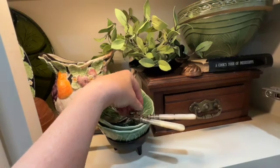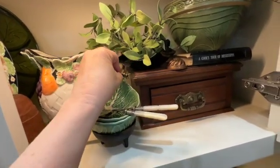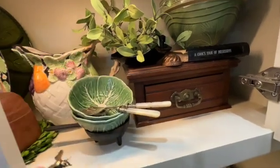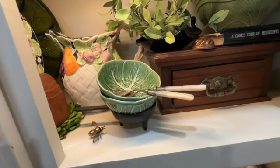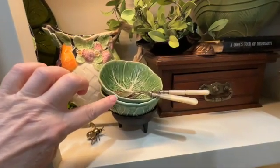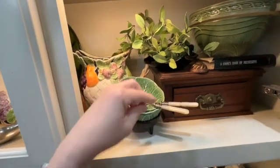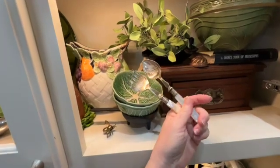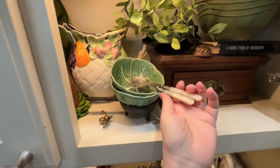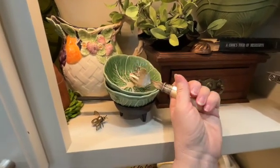Got my little bee. It's my little brass bee. I just love it. It doesn't really want to stay unless I tack it down. But I found these, I think, at a yard sale recently. It's just 2 of them. Got these while I was in England. They've got the mother of pearl, and they're, I guess, a little fish. It's got a fish on it, but it's a little cutlery.